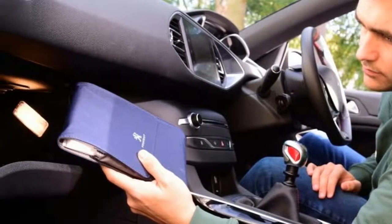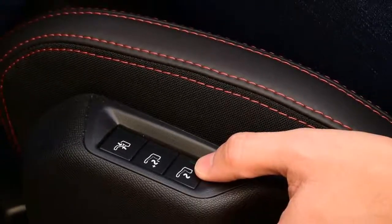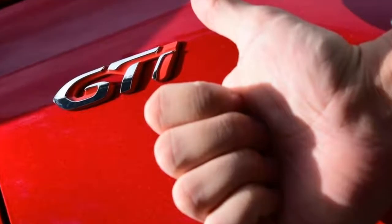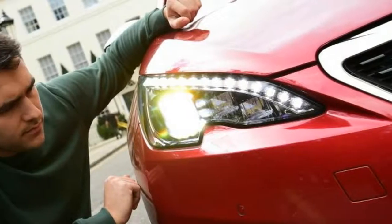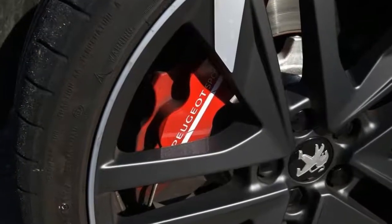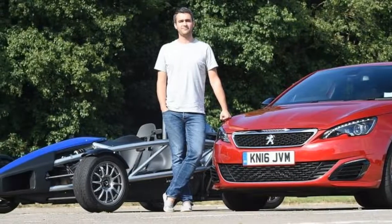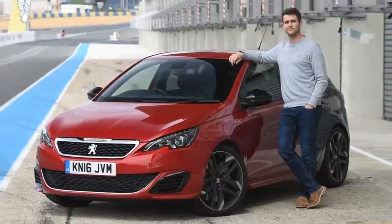It's the same story inside the 308, actually. The comfortable and supportive sports seats offer just enough to let you know this is the Peugeot Sport model, while the small red 12 o'clock line on the steering wheel is a nod to its motorsport roots. Otherwise it's almost entirely lifted from the standard car. The touchscreen is frustratingly slow, but there's plenty of space and the boot is colossal with the rear seats folded flat. So, Peugeot, please don't take away my 308, just send it to the paint shop for a quick once-over with a gray spray gun.